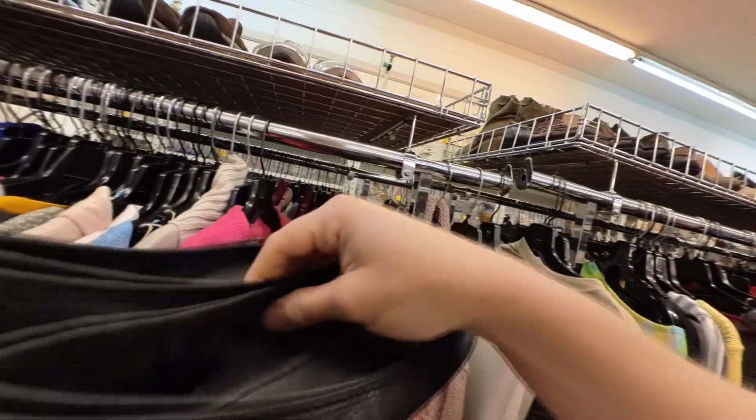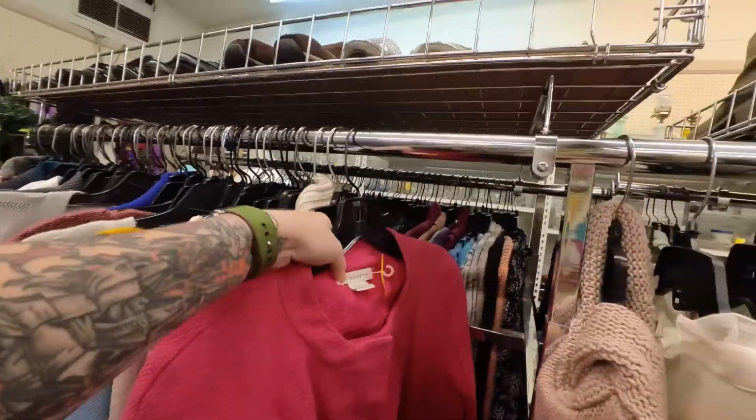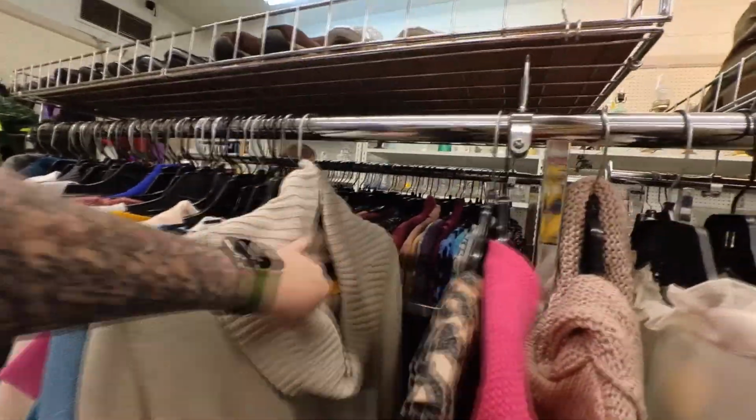$4 for a pair of Fry flats. Those are mine now. Like I said, no idea the brand. Fire.